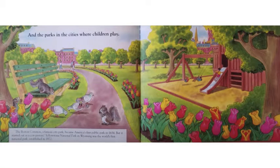And the parks in the cities where children play. The Boston Common, a famous city park, became America's first public park in 1634. But it started out as a cow pasture. Yellowstone National Park in Wyoming was the world's first national park, established in 1872.